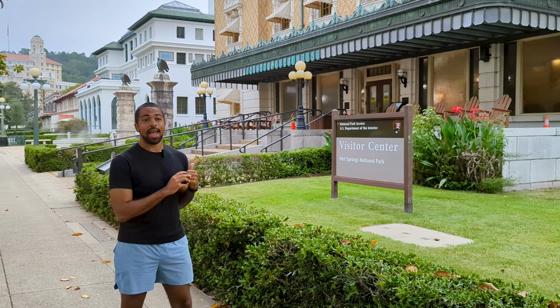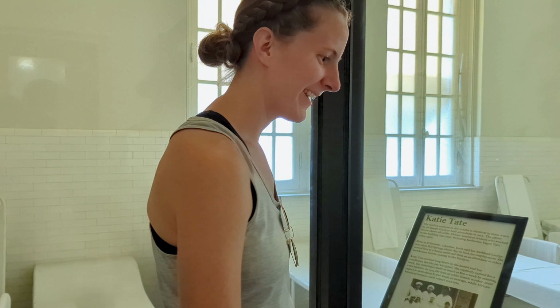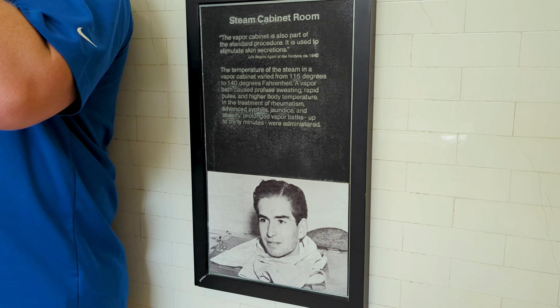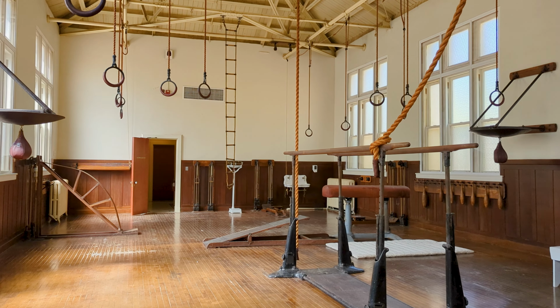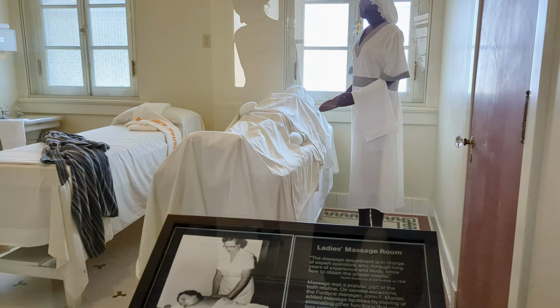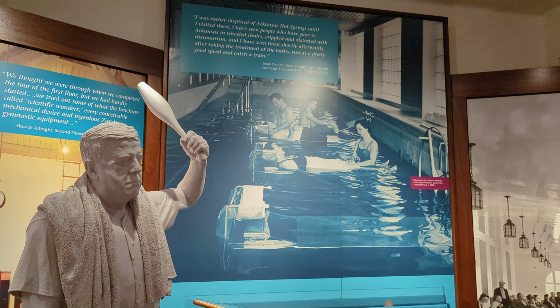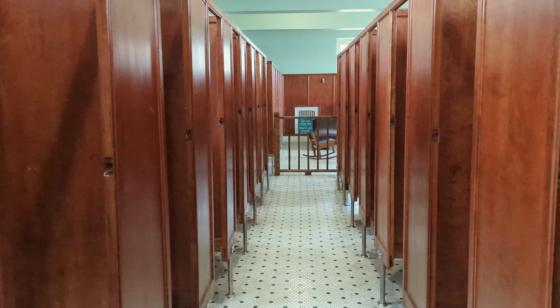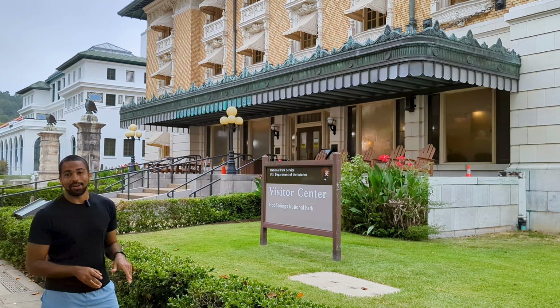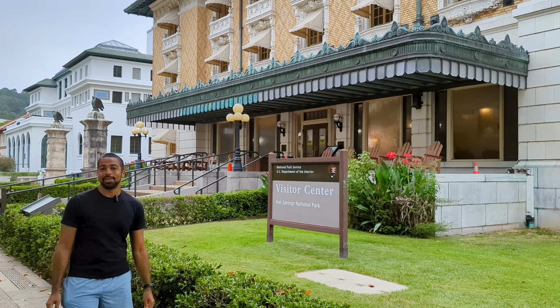The visitor center is sort of like a museum where they preserved it in time, where it shows you a bunch of the different old buildings, old rooms, men's workout rooms, men's massage rooms, how they're also separated bathhouses, and the women's massage rooms, and all that fun stuff. Even the dressing rooms, which were pretty cool because they look a lot like they do today. And so seeing all of that kind of like locked in time is always pretty exciting.